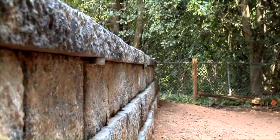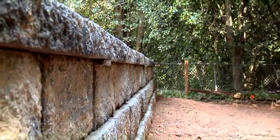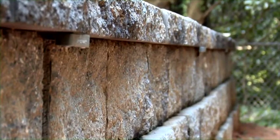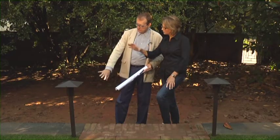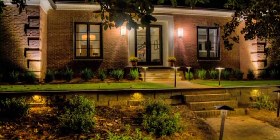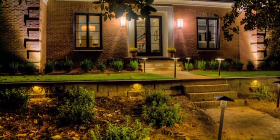Absolutely. You have this wonderful retaining wall here, so what I've done is I placed some hardscape lights underneath the capstone all the way across to the end. And what will they do? They'll graze this really nice stone across the face down to the ground, give you kind of a sense of depth as you're approaching from the front.